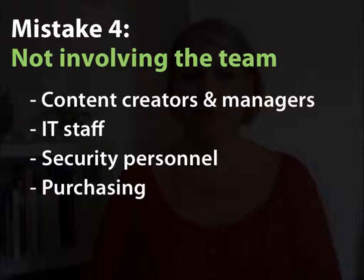Involving people early will give you insights you may not have considered, and it makes folks more enthusiastic and much more likely to use the system to its fullest.